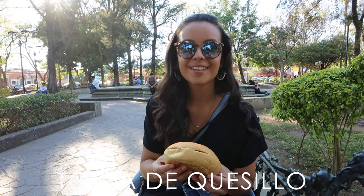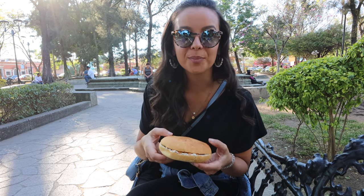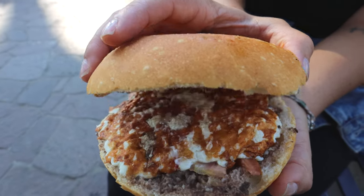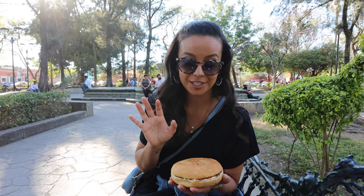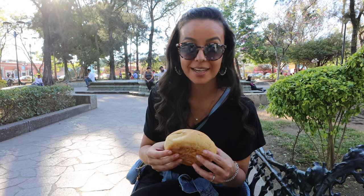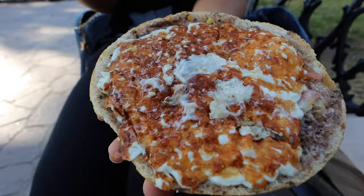This is so good. This is called torta de quesillo, and torta is basically like a Mexican sandwich, and they're very popular all over Mexico, but here in Oaxaca they're a little bit different because they use this round bread, and this one has the local cheese called quesillo, which is delicious. We've been having so much of this cheese the past month, and I am so excited to try it because it's like perfectly grilled. This looks so good.